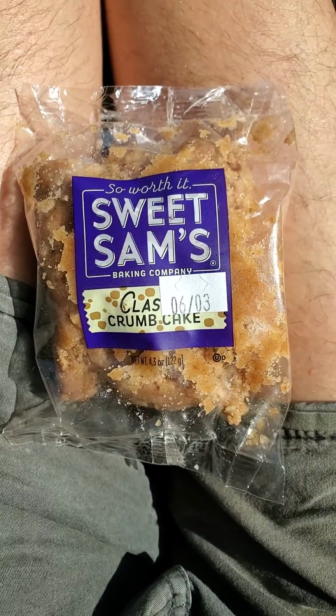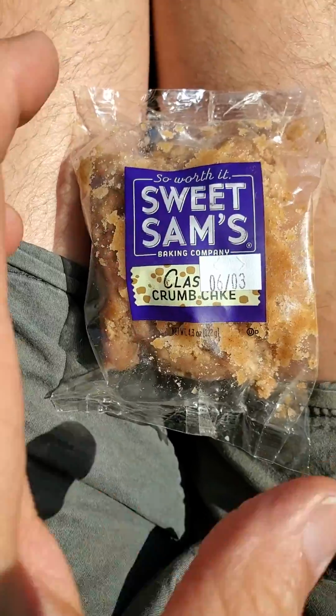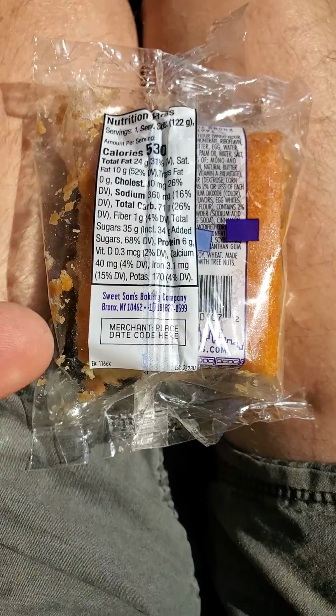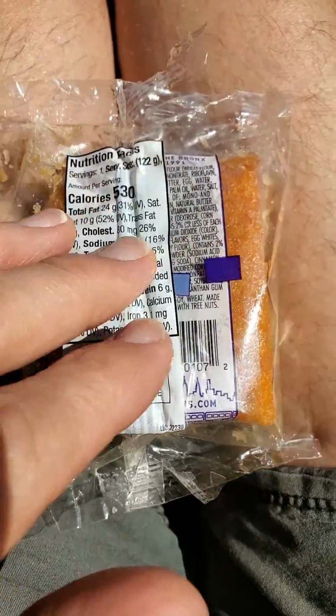This review is of Sweet Sam's Baking Company Classic Crumb Cake. So worth it. Yeah, it's got a lot of palm oil in it. 530 calories in this tiny little thing. Calories don't actually exist, but that's okay.